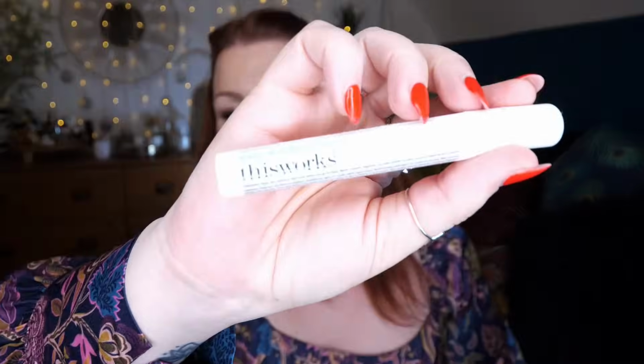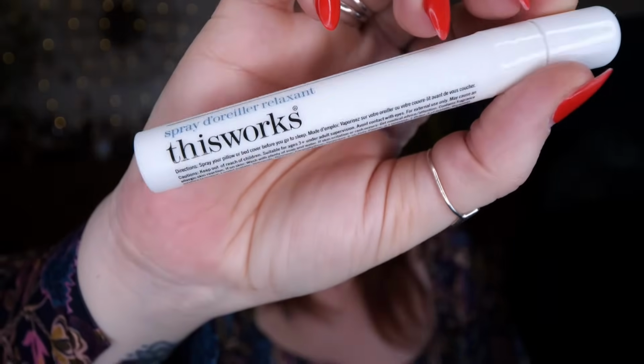We got This Works spray. Which one? It's a pillow spray to fall asleep faster naturally and wake up refreshed. 10 mils there. They've got different types of sleep sprays. That's why I was trying to look to see which one, so, like chamomile and lavender and all that, but it doesn't say.